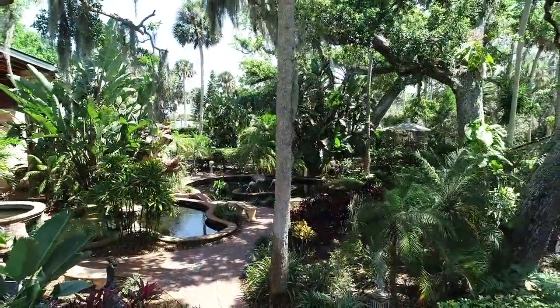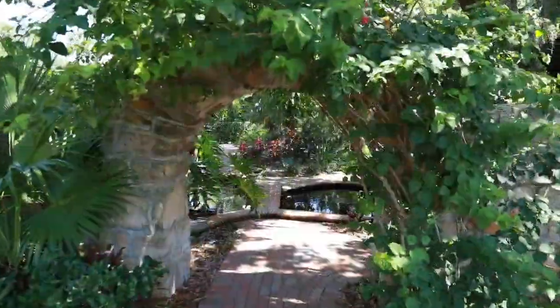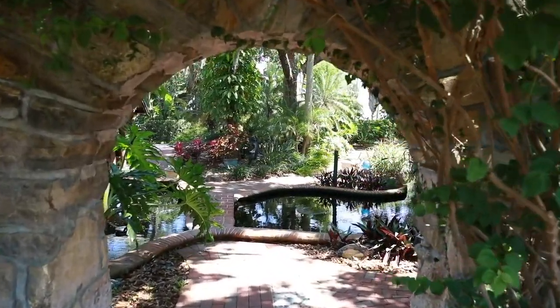What we want to create and portray to our clients is that the estate on the Halifax is an awesome opportunity to come have your wedding day here. Let us help you make it the most memorable day you will have.